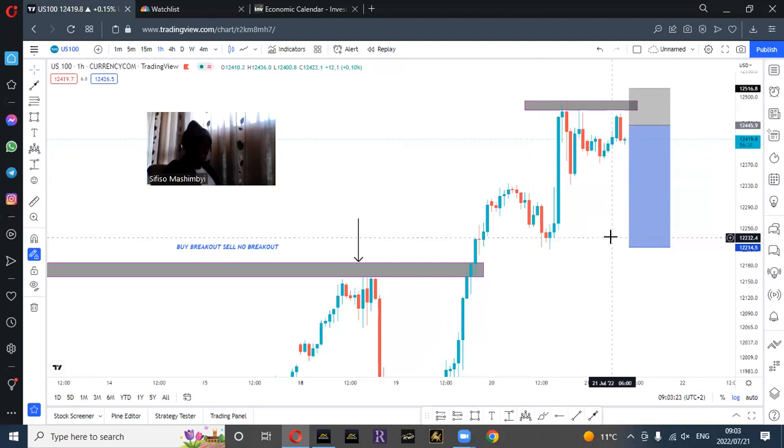But can you guys see that price is reacting from the level which I printed out seconds ago?